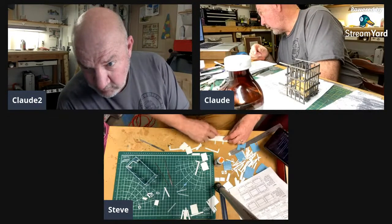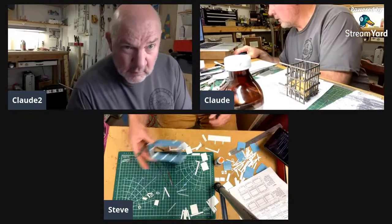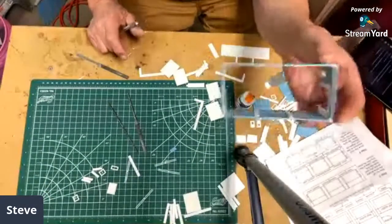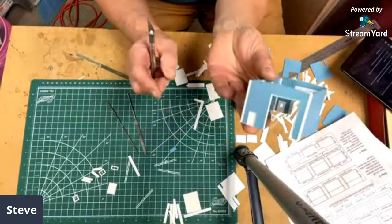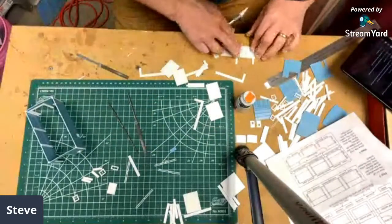Jerry wants to know what you're working on now, Steve. I am still working on the engine house. I'm doing the roof. Let's see. I can see that. There we go. He'll be able to see that now. Okay. So I'm doing the roof. Actually, the bottom side of the roof.